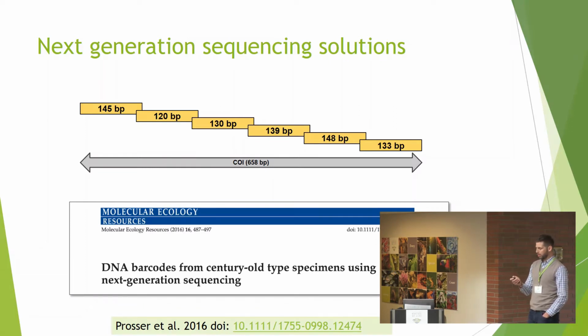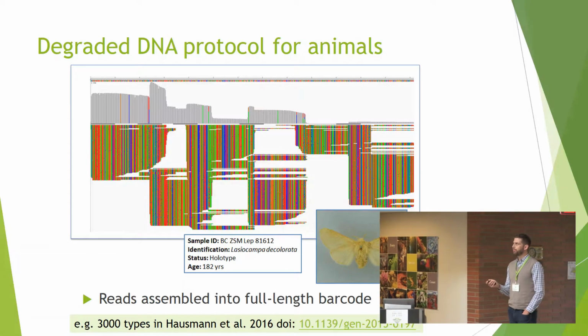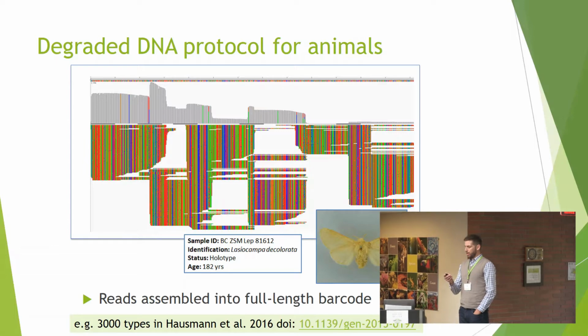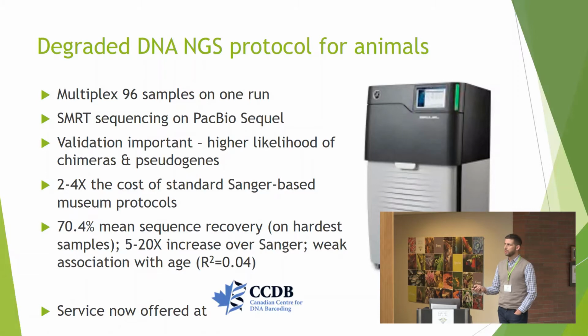It's a pretty interesting and complicated procedure that I won't go into, but if you can, I'll direct you to Paul's paper or to Axel's paper, where they've already looked at 3,000 types with this process. We've recently implemented it on the PacBio Sequel. We're multiplexing 96 specimens at the same time. There are some issues with chimeras and pseudogenes, so validation is very important.